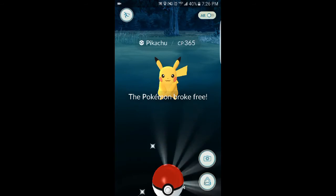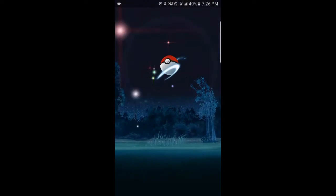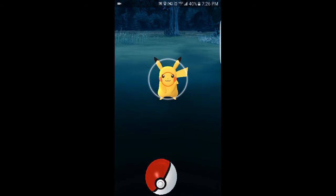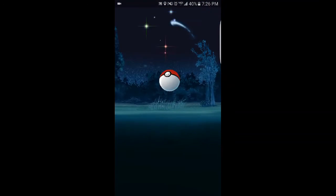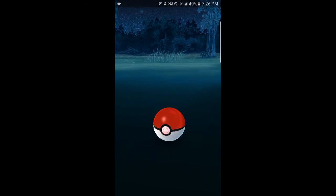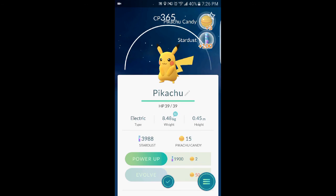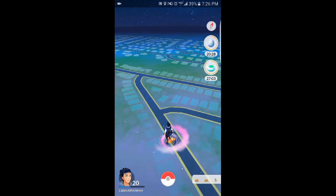Oh my god, I'm stuck with a Pokeball. He's gonna run on me. Oh my god. This is my last Pokeball. One. Two. Three. Oh my god, I got him. I got him. Oh my god. I got that Pikachu on my last Pokeball. Fuck you, Paris. I don't even give a shit.